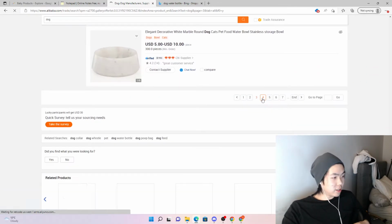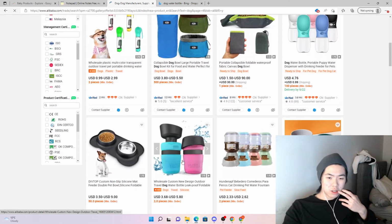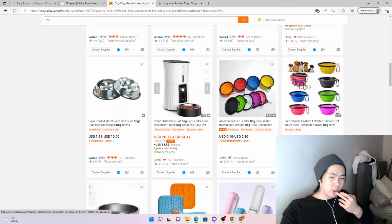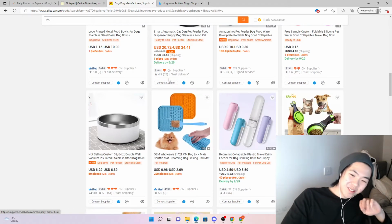But dog products is not looking too promising anymore, just because it's very competitive. Like I gotta really find out an automatic feeder. This is good and bad, because dogs will just get bored of it anyway. My dog definitely needs real meat and stuff like that, and you can't get a dispenser to drop out a steak, you know what I mean?